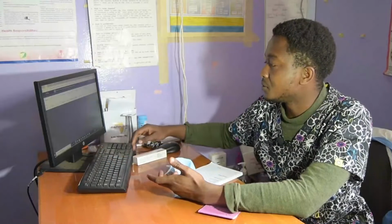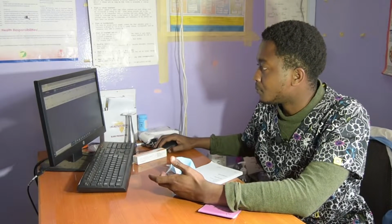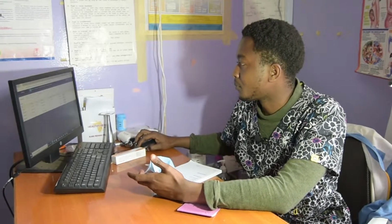The system is okay. At least now we're able to keep a soft copy of patients' records. We have been keeping hard copies of the records, and sometimes you may misplace the book, but right now you can go back to the clinical history for the patient by just checking through the system, and you can tell what you managed, what lab tests you did, what the results are, and what medication you used. And so you can assess if the plan you gave worked or it didn't.